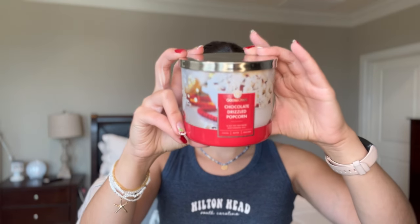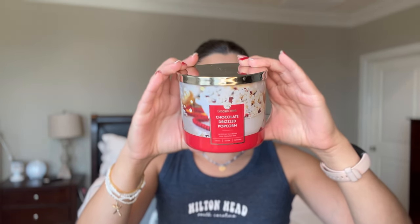The last one I finished off in June is chocolate drizzled popcorn from Goose Creek. This one was a surprising one. I actually really enjoyed it. I thought that I didn't. I've had this for probably 3 years now. I have not really had luck with Goose Creek candles in the past, but this one for some reason did really well. So very shocked about that.